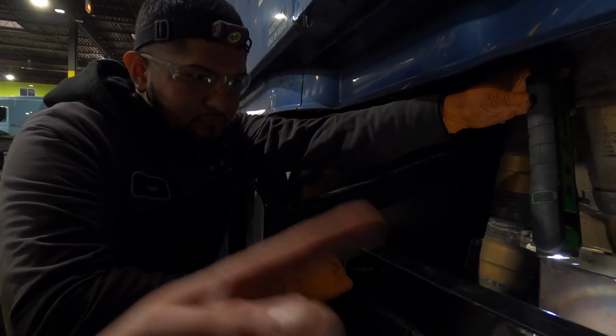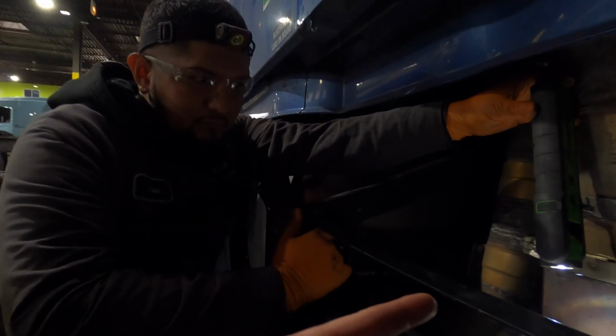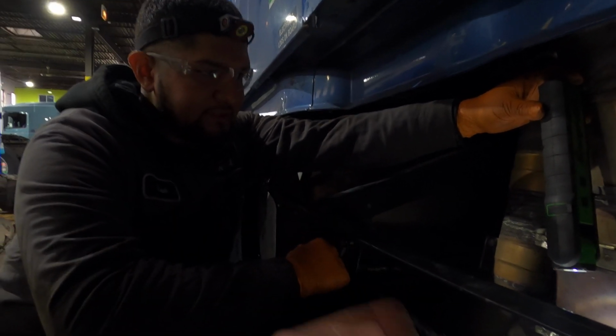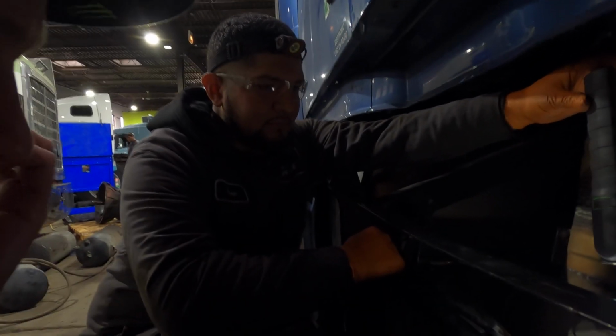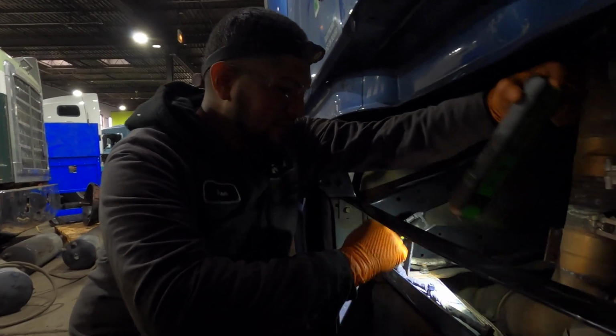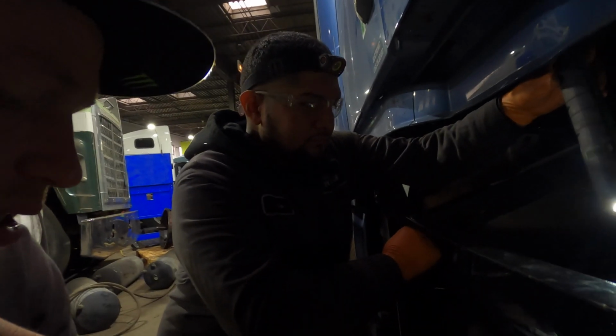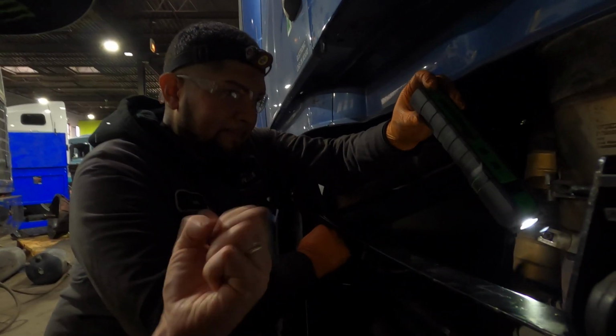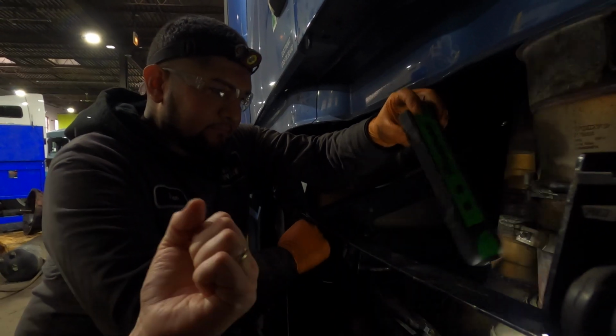The code on this one was the DPF filter clogged. But we caught this while we did this. We looked at it, and it was completely blocked up by the dried-up DEF. So we cleaned it out. We're going to pull it out and run regen, but make sure you check for that crack. That crack is definitely going to cause that DEF to dry up in there and restrict the exhaust flow.